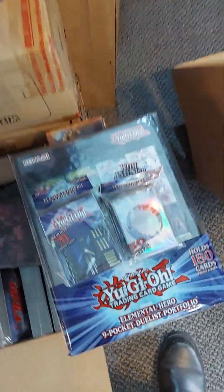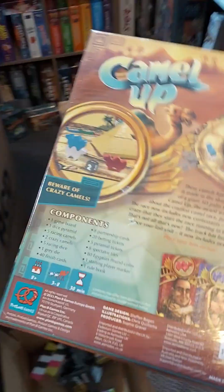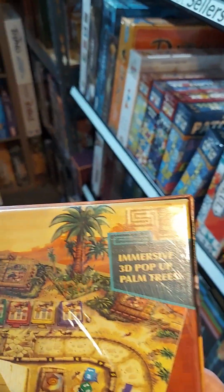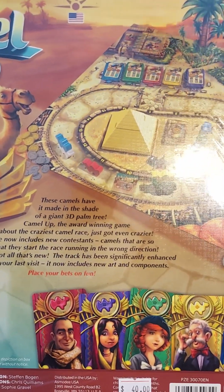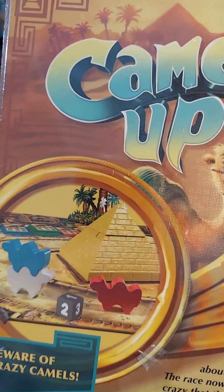Oh my goodness, box. All right, from Pretzel Games, an imprint of Asmodee, Camel Up. Gets lots of good reviews on BGG. These camels have made it in the shade of a giant 3D palm tree. Check that out. Camel Up, the award-winning game about the craziest camel race, just got even crazier. The race now includes new contestants. Camels that are so crazy they start the race running in the wrong direction. Oh my goodness.